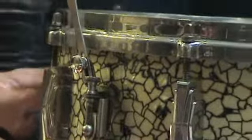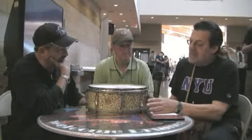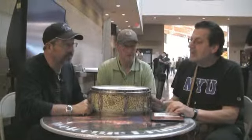We'll talk about him a little later, but technically, I'd give this a good 7 out of 10. When I'm done cleaning it, nothing needs to be replated. I can just clean it and make it look nice. It'll be an 8.5. Okay, so once again, before we go, the model of this drum is an anniversary model, standard.